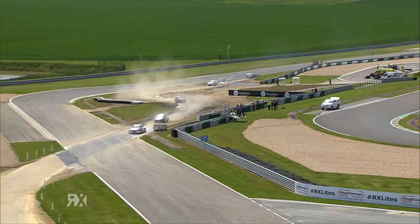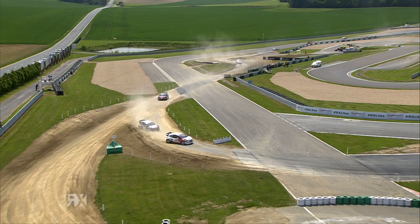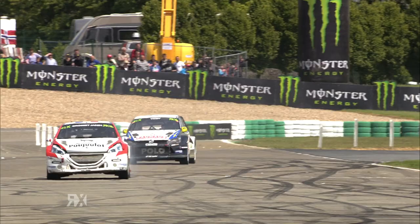Janin sat it out right on the outside. Closed the door. Just got enough of an overlap to get the door shut on Veiby. But Veiby was very persistent into the hairpin. Right, little taps on the back. But now Janin's away. Eyes forward. Very closely matched, these two.